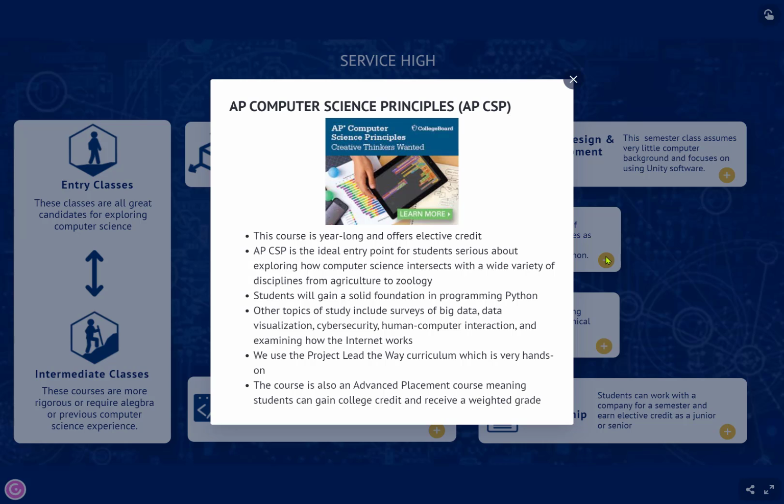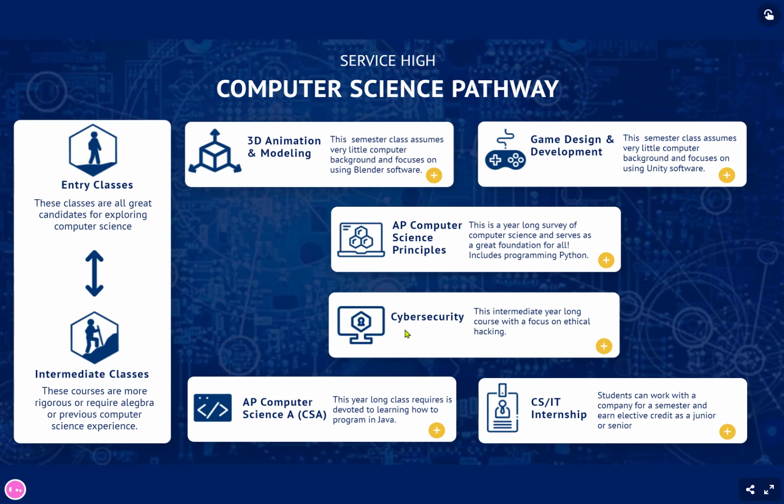We'll get a solid foundation in the programming language Python. We'll be looking at big data and data visualization. We'll dip into cybersecurity and human-computer interaction, all very hands-on, with some projects scattered throughout. And unlike other AP courses, most of the work is done in the class, during class meetings. And like other AP courses, if you take the exam and score well, you can get college credit and receive a weighted grade. So not a bad deal there.